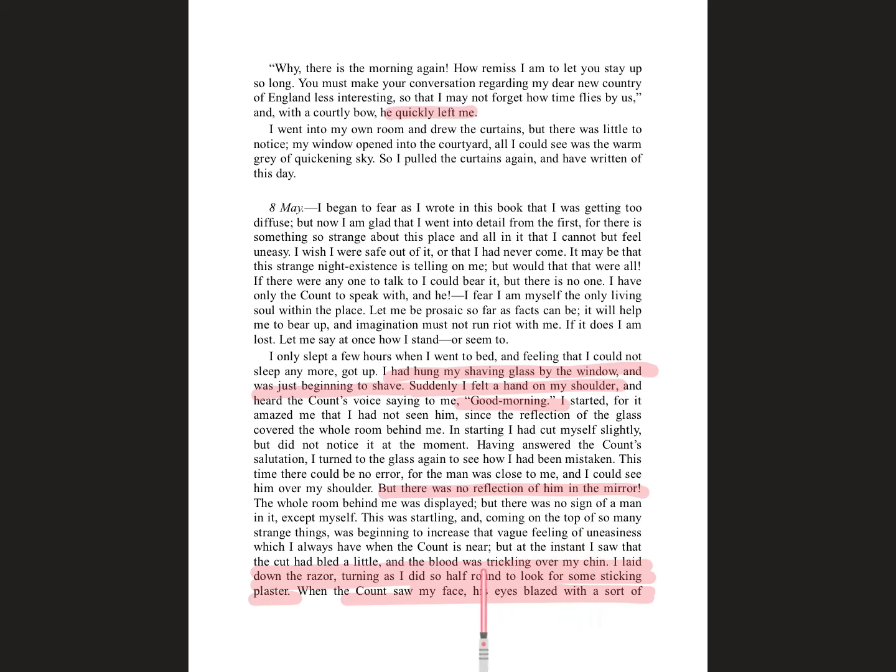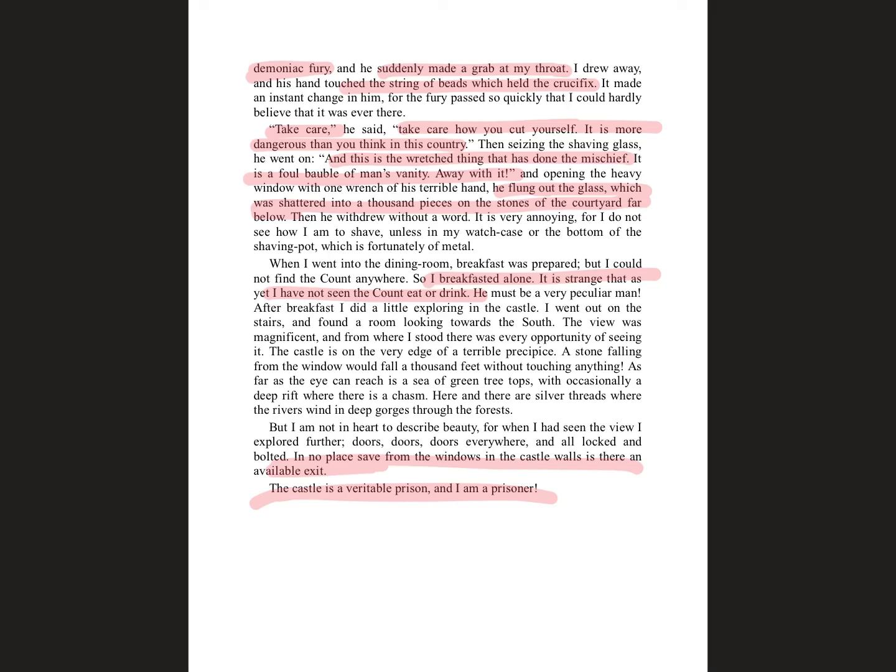Then Dracula gets all excited because there's a bit of blood when he cuts himself shaving as well. His eyes blaze with a of demoniac fury. It's a great word. Suddenly made a grab at my throat. So the instinct of Dracula overcomes all the veneer of civility, that predatory nature Stoker represents that shines through. Then we all know about the significance of crucifixes for vampires. Take care how you cut yourself. It is more dangerous than you think in this country. It's really because he can't really control himself.